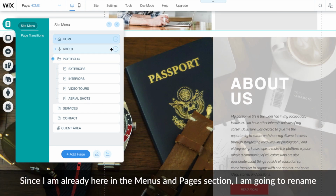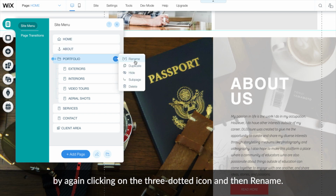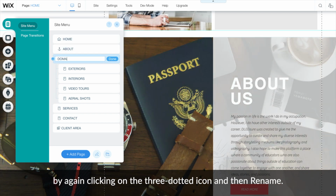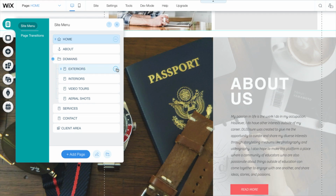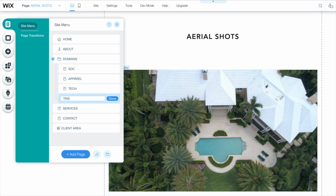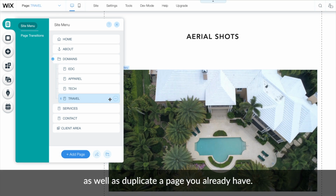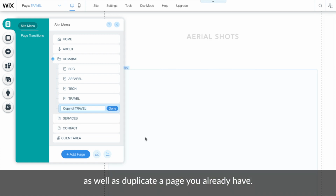Since I am already here in the Menus and Pages section, I'm going to rename some of the existing pages to the pages my website needs by again clicking on the three-dotted icon and then rename. You can also drag and drop pages to change the order, as well as duplicate a page you already have.